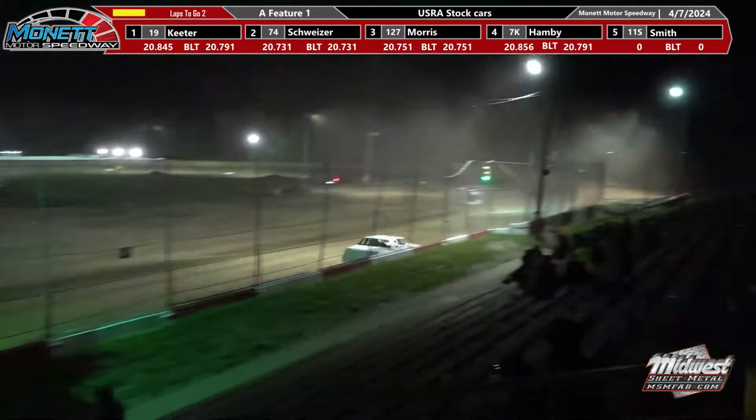Kyle Hamby coming in that 4th spot. Andy Morse coming in 3rd. Rodney Schweitzer in that 2nd spot. And Mitch Keeter coming home with the win.